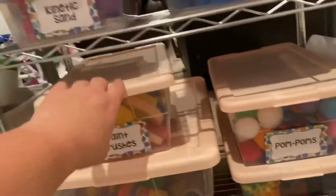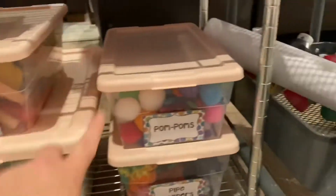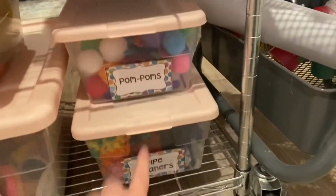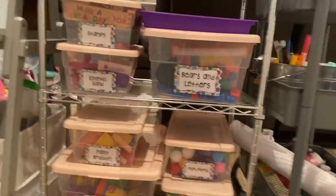Down here I have all different kinds of paintbrushes for the girls. We have Play-Doh and all the Play-Doh tools, pom-poms, and also the popsicle sticks. And then down here are pipe cleaners. So just a nice way to keep it organized. These are Sterilite bins from Target.